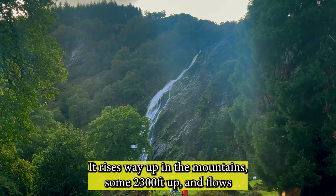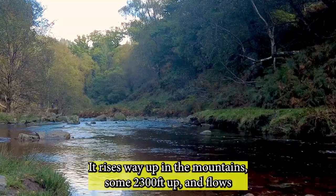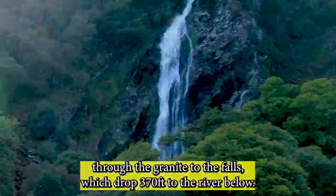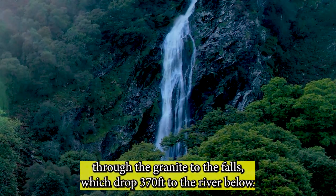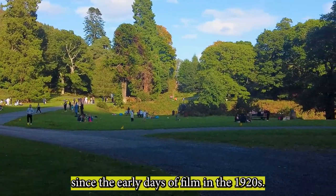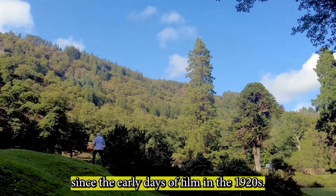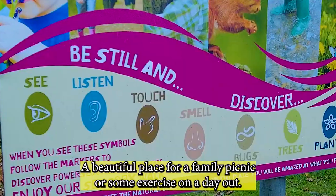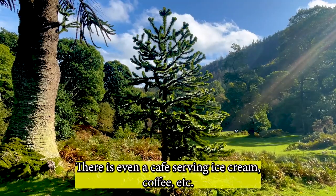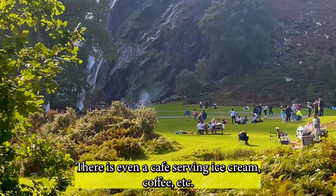It rises way up in the mountains, some 2,300 feet up, and flows through the granite to the falls, which drop 370 feet to the river below. It has quite a history, as many movies have been filmed here since the early days of film in the 1920s. A beautiful place for a family picnic or some exercise on a day out. We love the place. There is even a cafe serving ice cream, coffee, etc.